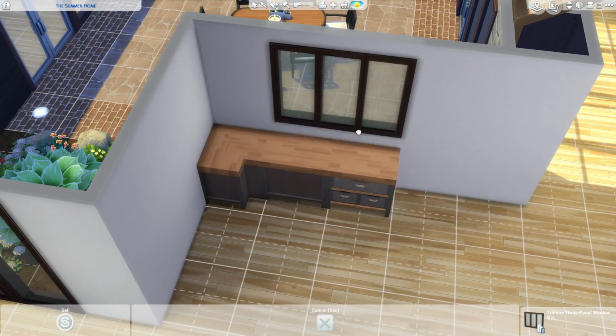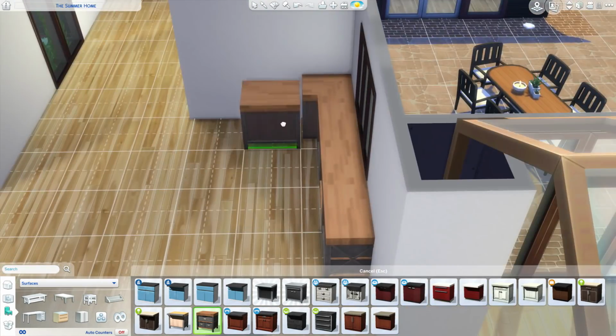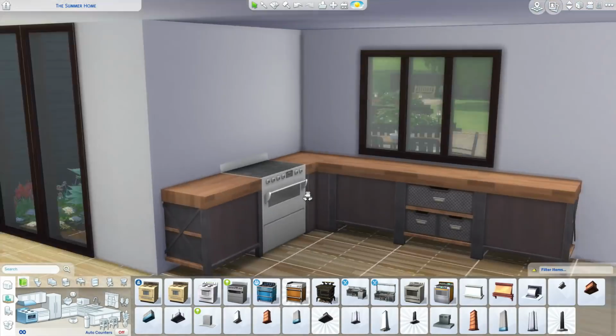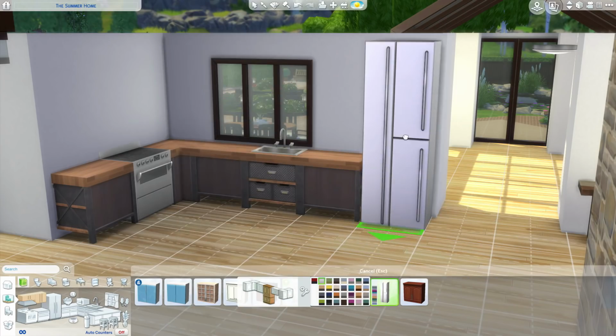But in the entranceway, just getting a little plant in there and a little coat hanger. But into the kitchen now, and I think this is my favourite part because I've just messed about a bit with a few little things.